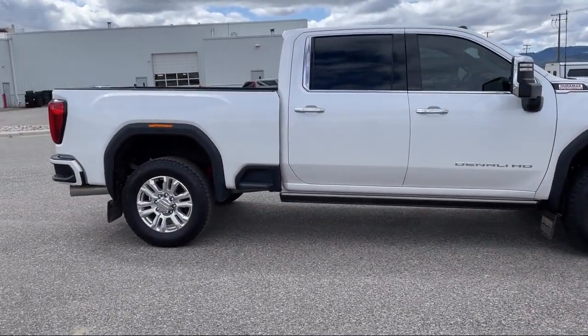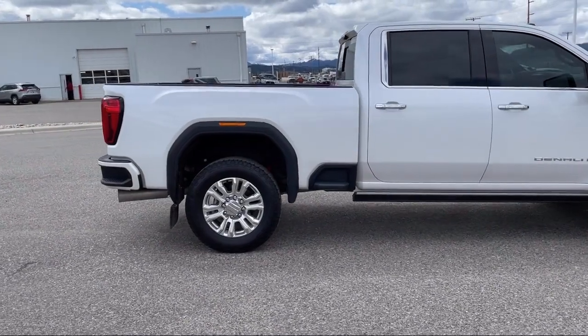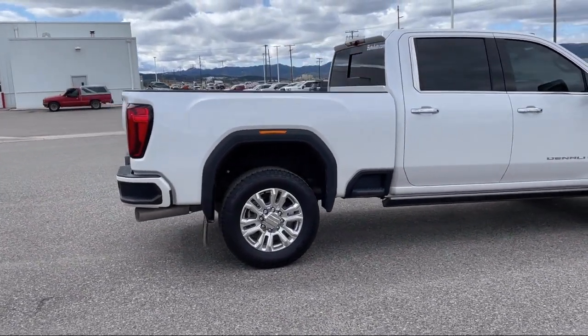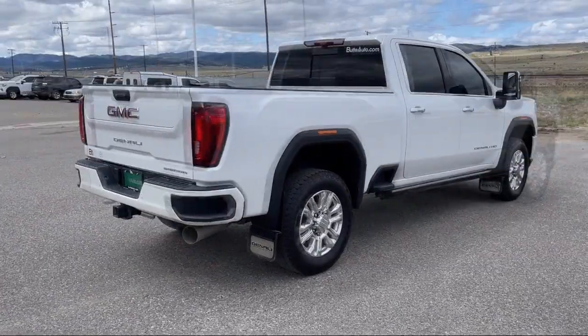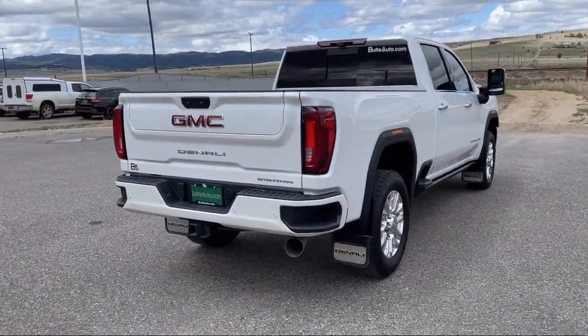Plus, all new and most pre-owned vehicles come with a standard Butte Auto Certified Advantage warranty at no cost to you. This is a 10-year, 200,000-mile powertrain warranty, so you can drive with peace of mind.